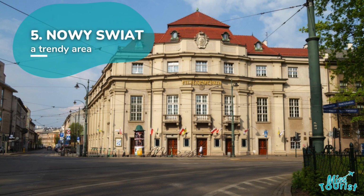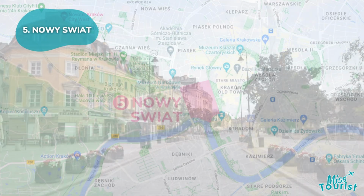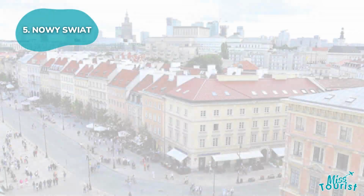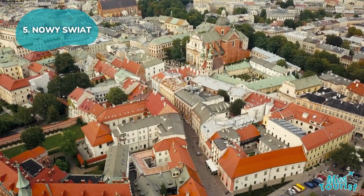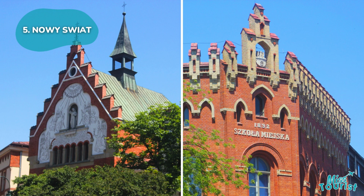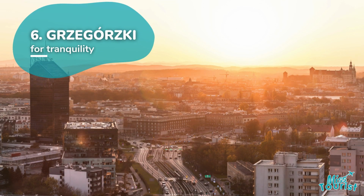5. Nowy Swiat. A modern, trendy district near the Old Town, this area is perfect for exploring Krakow's vibrant side. Nowy Swiat blends trendy shops and cafes with proximity to historical sites, providing visitors a mix of Krakow's old charm and contemporary life.